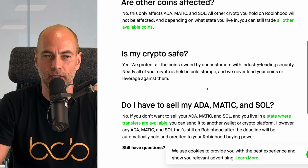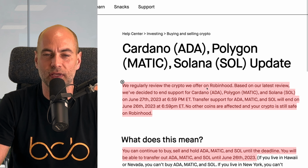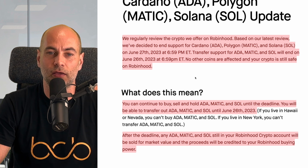It doesn't show here what's going to happen there. Not sure. So basically your crypto is safe, that's what they're saying. They will just get rid of these coins. And if you haven't done anything with it until today, they are going to transfer it to another crypto, which can put some selling pressure on these alts, and it can push down the price.